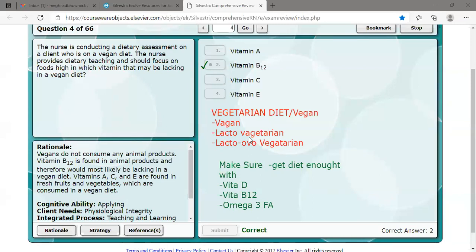Second category, lacto-vegetarian. They do not take any animal product, but they intake dairy product. Dairy product is okay. And third category, lacto-ovo-vegetarian. They do not take any animal meat. But they intake dairy product and egg only.